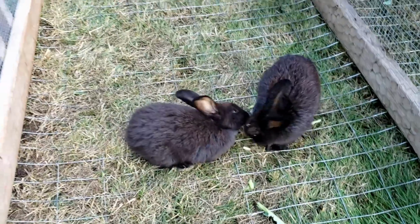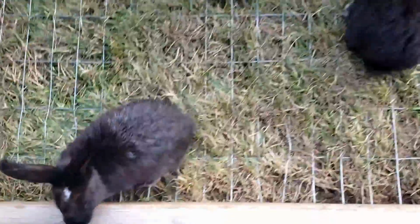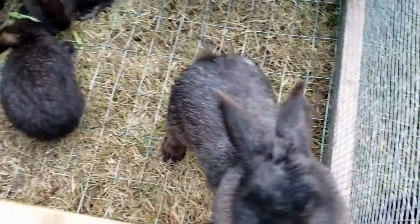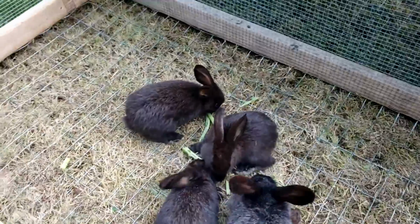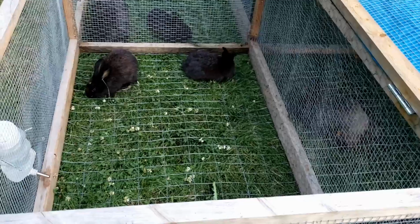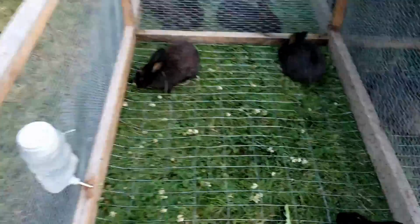Now, getting back to our rabbits here, what do they eat? You can see here they're eating some pieces of collards from our garden. They'll eat the grass. They'll go through and pick out all the good stuff. You can see the mama here hopping up. They're ready to be moved. This is actually after about 8 hours on pasture. This is now, we just moved them. I flipped forward a little bit.